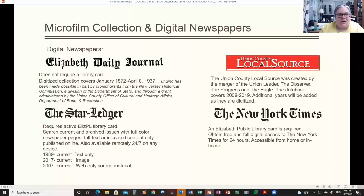So for the Star Ledger, the database we personally have, it gives you 24/7 access as long as you have an active card. You can see either text-only images of the newspaper, which cover 1989 to current. There's the image version, which basically gives you an image PDF of the actual entire newspaper for the date, and that goes as far back as 2017. And then there's a web only, which would be articles that were basically published on their website specifically, and those go back to 2007.